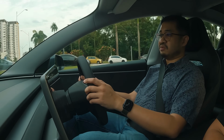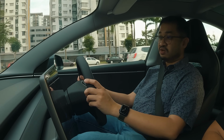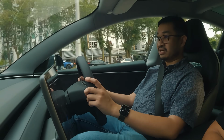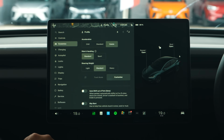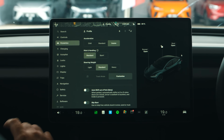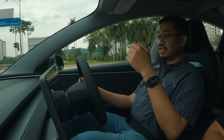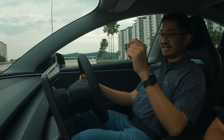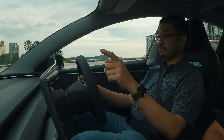Unlike other EVs that give you different drive modes like Eco, Normal, Comfort or Sports, you don't have those settings here on a Tesla. So perpetually this car rides in one pedal driving mode. But you do have settings for the acceleration. You have chill, you have standard and insane. So if you want to get that super quick rocket acceleration from 0 to 100 in 3.1 seconds, you have to switch on to insane mode.